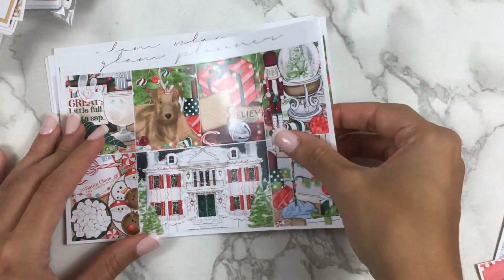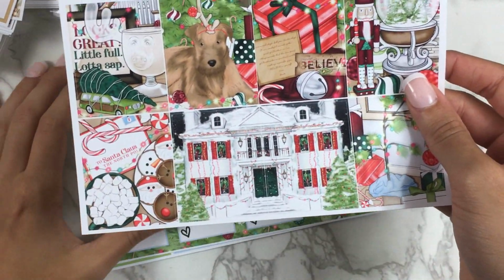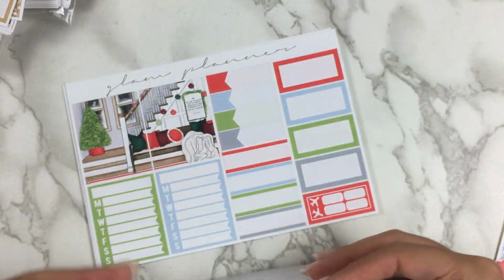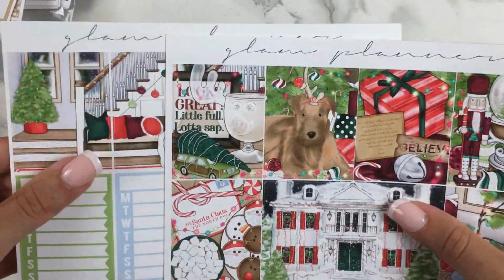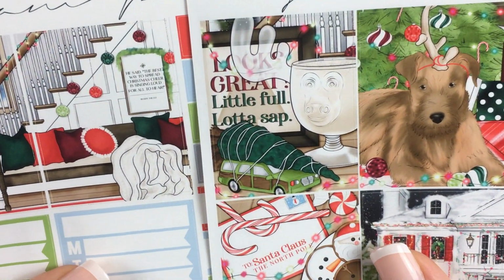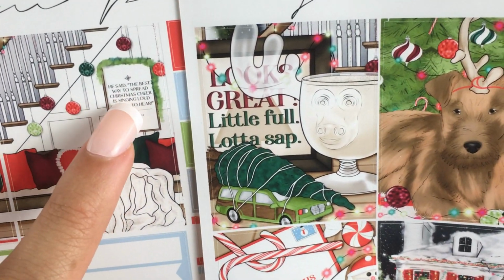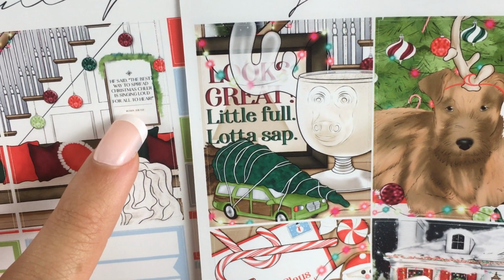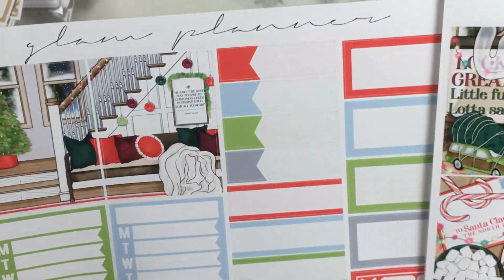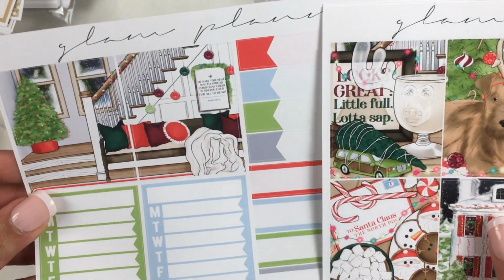Let's get into the rest of the kit. Again, if there's any references I didn't see, just point them out below. Love that pattern for the check boxes. Ooh, we get another double box scene for the extra boxes. I love that when we get that. Let's see. Oh, yep. He said the best way to spread Christmas cheer is singing loud for all to hear, and that is from Elf. So we get a nice little Elf reference too. I love that.